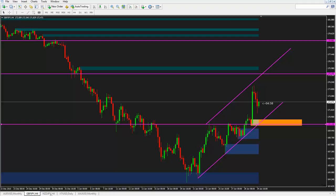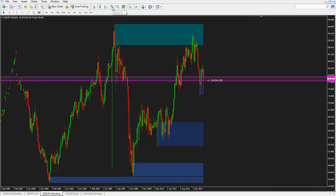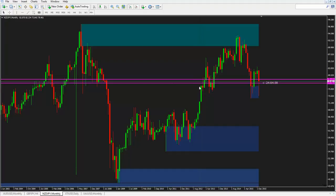Okay. So next pair, we have the New Zealand dollar versus the Japanese yen. So let me just take this off. Let's go to monthly. So on the monthly chart, we can see we had a bearish close, but it was halfway up the candle. Let's zoom out a little bit. For me, that candle's kind of indecisive, but we did break these lows, and we have done for the last six months. But at the moment, to me, it looks like this market wants to head up.